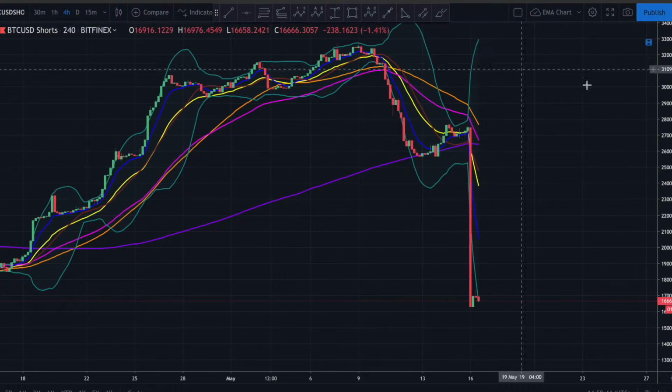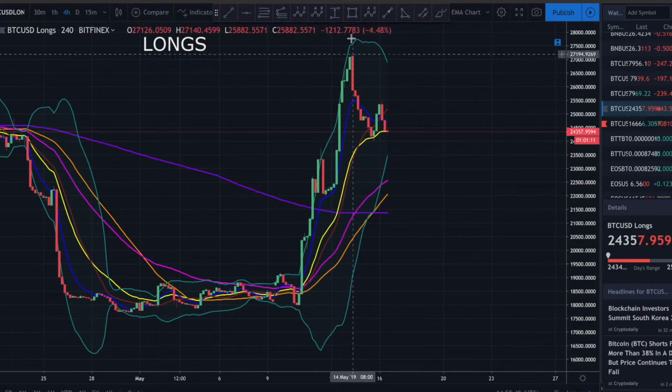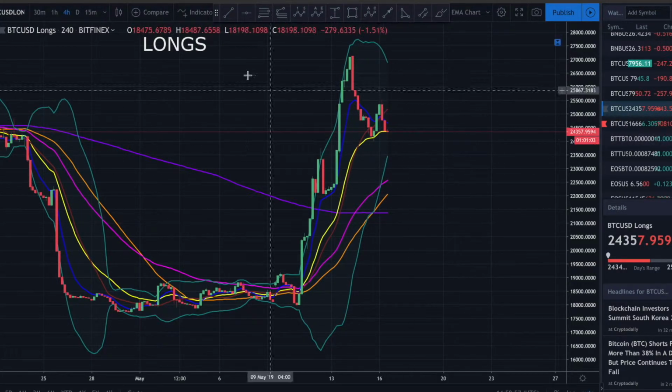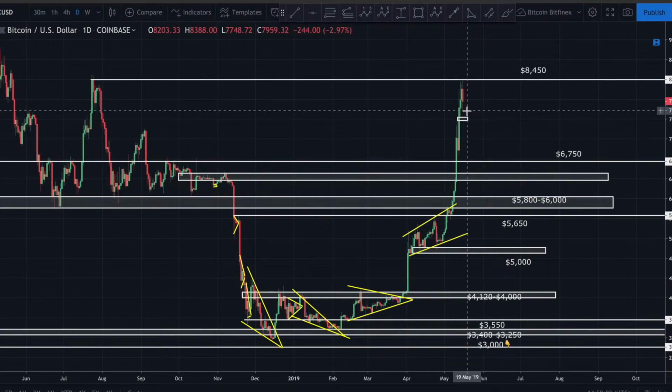When I see not only shorts falling off the board, but if we come over here and we look at long positions, long positions had been stacked. Now, yes, they fell off here a little bit, but overall, long positions have been relatively stacked. And now, looking at the ratio between longs and shorts, we've got longs outpacing shorts significantly. So if price does come down here, yes, we can call that manipulation. We can call that people trying to liquidate the long positions if it does end up dropping here significantly.